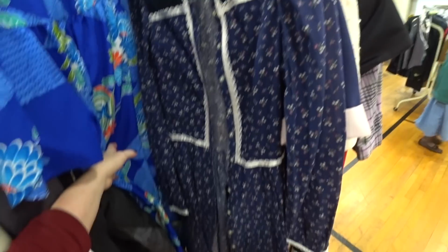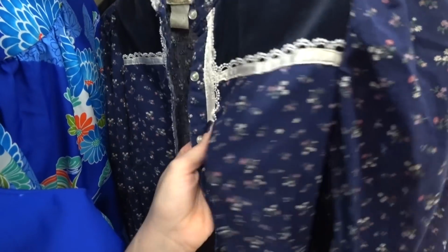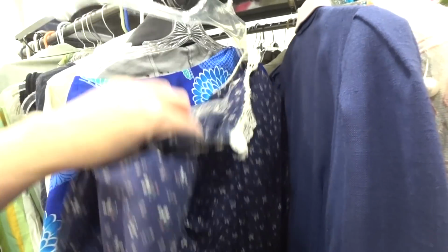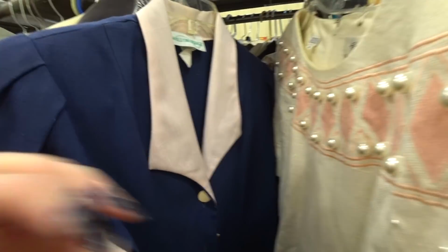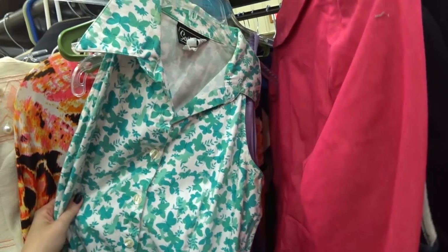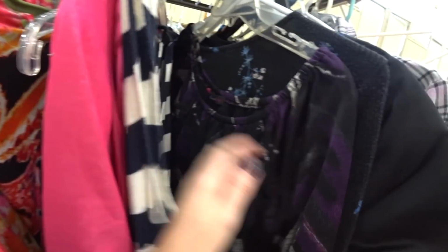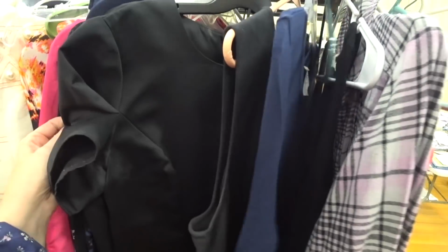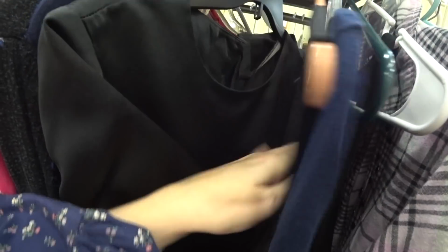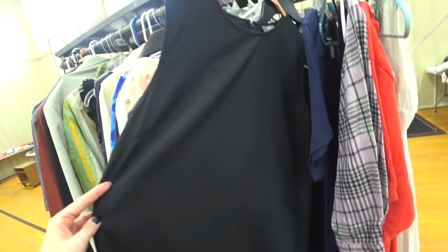Alright, this right here is a score. This is a vintage Gunny Sacks prairie dress. Oh yes, I'm getting this. It'd be awesome if I found another one. I've never found one of those before, but I know that they can go for a lot. J. Jill, full of cat hair.